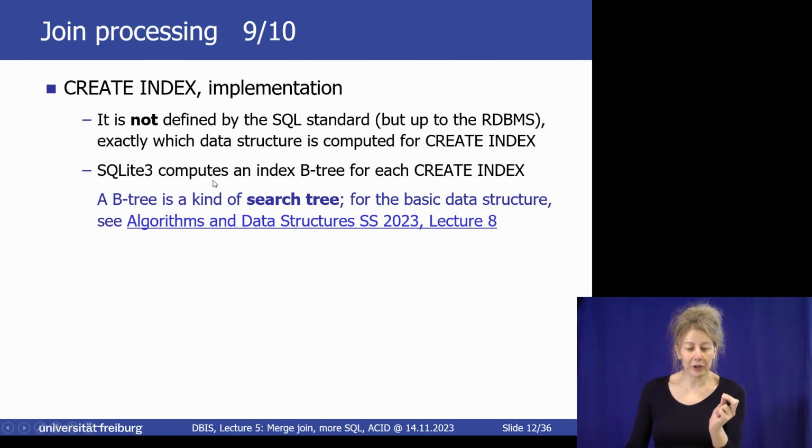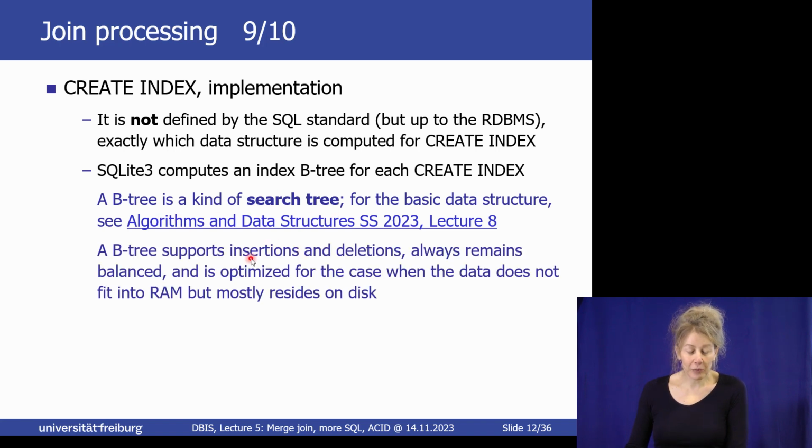So that's what SQLite computes, and that's fair enough. And why B tree and not search tree? I can only hint at this here. A B tree is a search tree, but importantly, if I sort my elements once, then it works for that sequence, but what if I insert or delete something in the table?